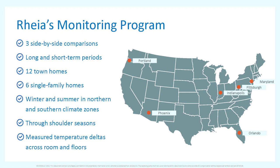But overall, we've been monitoring and looking and checking and making some tweaks. We actually designed a new diffuser for the northern market that blows air a bit more directionally down rather than out across the ceiling, and that works better than our original diffuser we were using in that market. So we're monitoring these, watching and making changes to our algorithms and to our product in order to try and further improve the performance of the system.